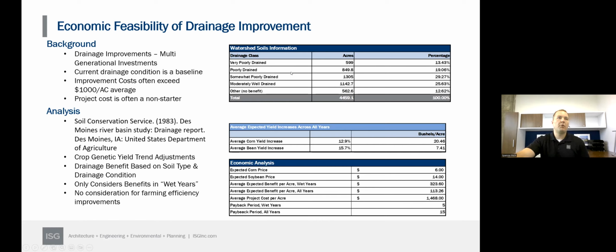So looking at the soils in the watershed, and then at the current and proposed drainage condition, what can we expect for yield increases for a watershed, and in turn, what's the economics of the project. This is the first run that I've made at this. Really, we're looking at the different soil types, estimating the yield increases, throwing in some commodity prices, estimating the benefits, looking at the project cost, and then trying to estimate a payback period for the landowners. This has been a work in progress for me.